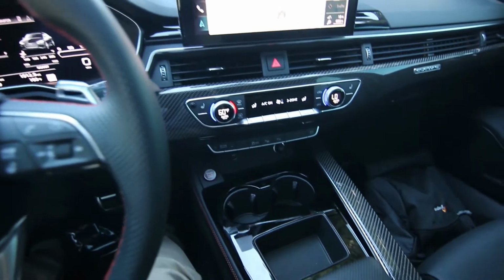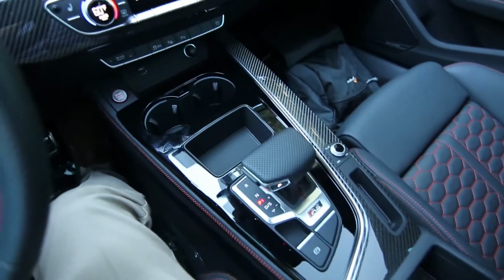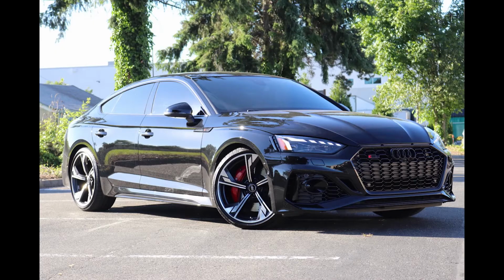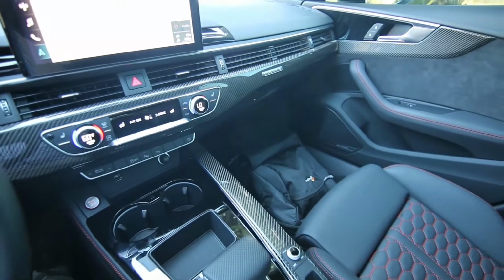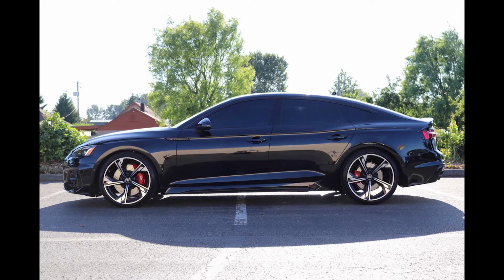I have something really special for you today. This beautiful 2021 Audi RS5 Sportback. One awesome four-door coupe. Yes, it is a four-door coupe, kind of a newer concept. It keeps that coupe-like profile, but it does have the practicality of four doors.